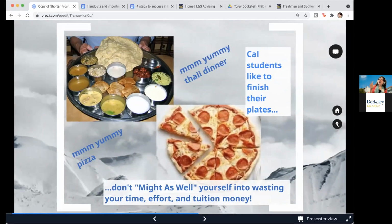It's if you love all 5 classes that you would take for the minor so much that you would take them anyway. Because if you don't love them all that much, then what you're doing is might as well-ing yourself into wasting so many resources. And this happens all the time at Berkeley. Let me show you. You take 3 education classes and you loved them. They're so amazing. And you're like, this is great fun. If I take 2 more education classes, why, look, that's an education minor. And that sounds like that's probably useful for my future.